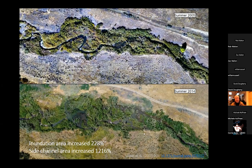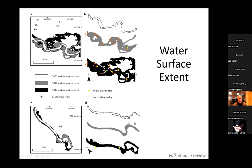So Zach started off motivating what the Watershed Council is doing because of thinking about coho recovery and how you would provide more productive reaches, whether it's for spawning or for rearing for coho. That's going to come from an intact functional riverscape, not just particular features that might exist within the watershed. So how does that work? How do we get more biological function out of a system through restoration? Well, this surface water extent is the most obvious thing. So here are some traces. The white is farther back in time. The gray is intermediate, and the black is more recent. So 2005, 10, and 14.